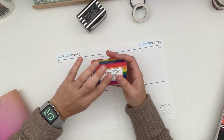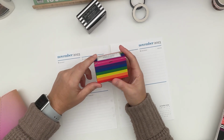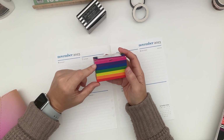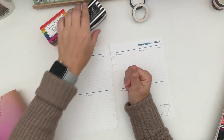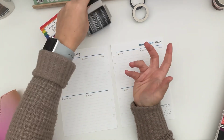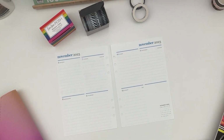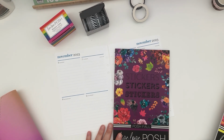This one's a little more bold. It's like a primary color set. So the only ones I think I can get away with is the purple and the orange. But the black and white, I'm not really sure which ones I can get away with, because again, I'm trying to stick with just fall.